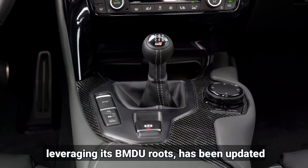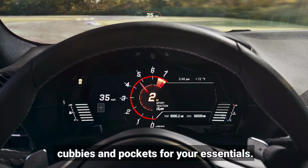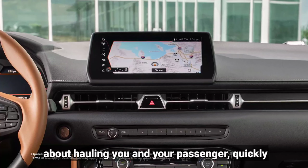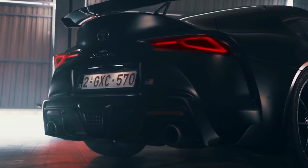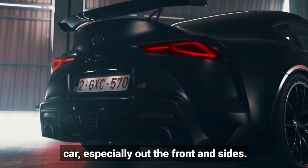Storage is, as expected in a dedicated sports car, somewhat limited, but there are enough cubbies and pockets for your essentials. This car isn't about hauling groceries, it's about hauling you and your passenger, quickly and stylishly. Visibility is surprisingly good for a sports car, especially out the front and sides. The double-bubble roof isn't just a design cue, it also provides decent headroom. Rear visibility is a bit tighter, as is common in this segment, but the standard rear-view camera and available parking sensors make maneuvering in tight spaces a breeze.